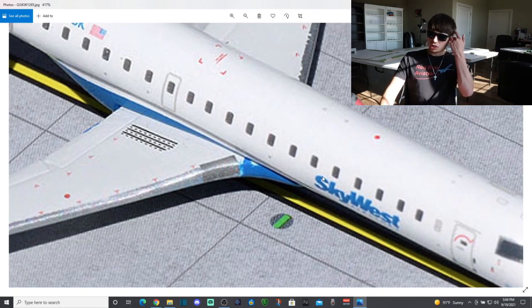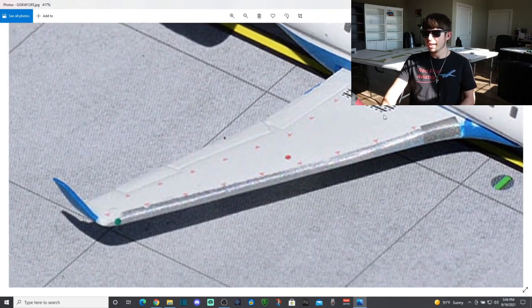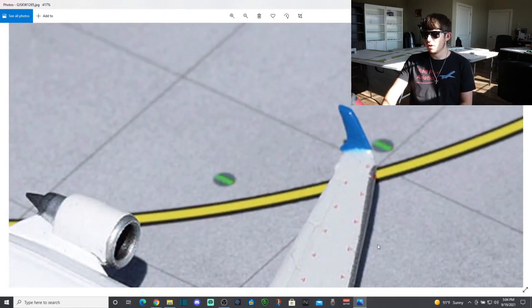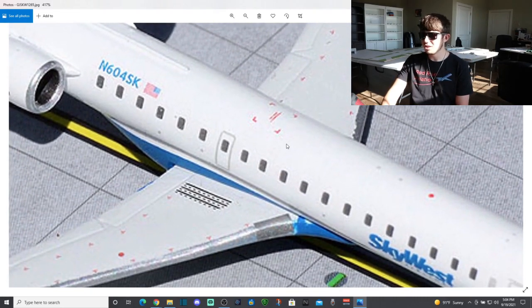Really, really light blue on the registration, even though it looks better in other pictures. But this is November 604 Sierra Kilo. And then we have the American flag right here, followed by the two engines right here in the SkyWest titles on the tail. Now, it's a really cool house livery. It's really simple, but I think it looks really nice.